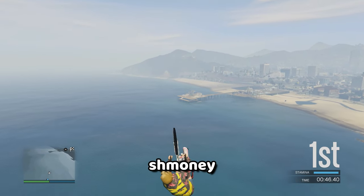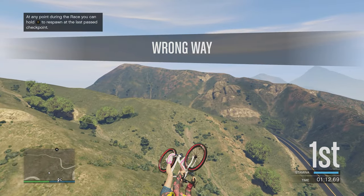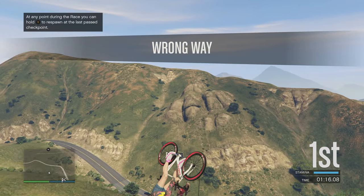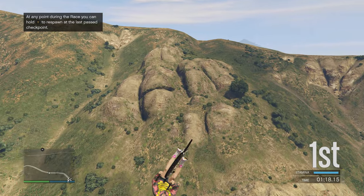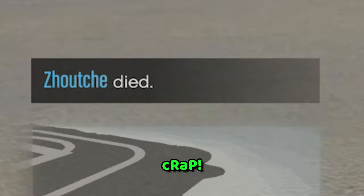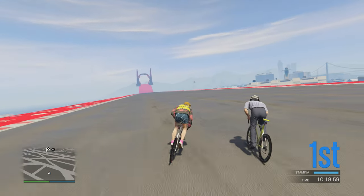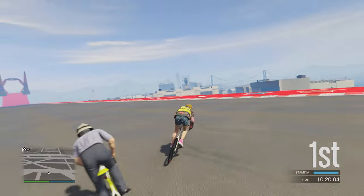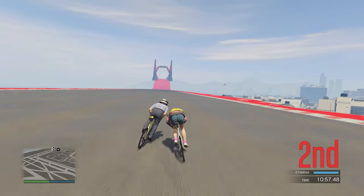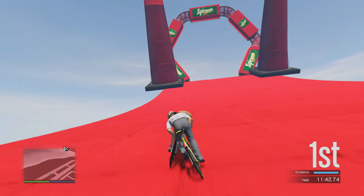Bike glitch. Oh, yeah, this is shmoney, dude. How do I turn around on a bike glitch? Oh, I'm turning. I actually am turning. Oh, you're still glitching. What? Uh-oh. Land ho! Oh, crap! Oh, yeah. No. Oh, I thought you had it. Yes. Oh, yeah, yes. You got it. No. I'm pushing.